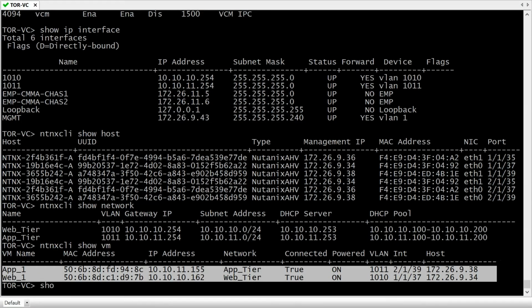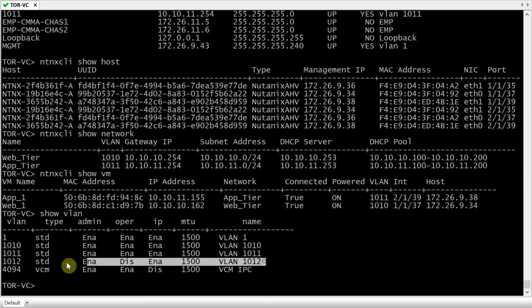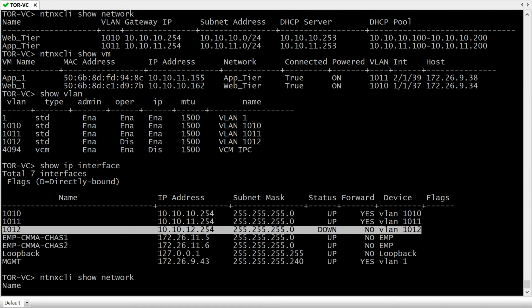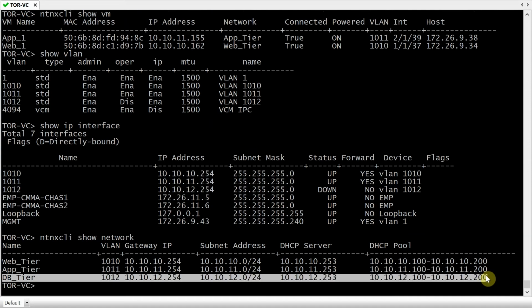I can do a show VLAN, and you see there's the new VLAN there. I can do a show IP interface, and we have it right there. It's currently down because I don't have a VM attached to this VLAN yet. We're gonna do that next. I can repeat one of the other commands. So if I do the show network, we see that now the database tier is visible.